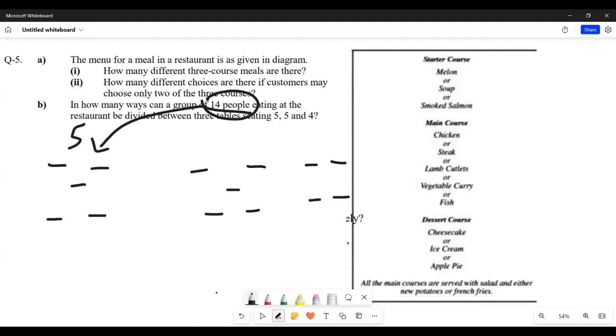5 log select ho rahe hain first 5 chairs pe aane ke liye, phir 5 log select ho rahe hain next 5 chairs pe aane ke liye, aur baki log select ho rahe hain last 4 chairs pe aane ke liye. So this is a question on selection, and that means we'll be using combination. So 14 people are contending for these 5 spots, so 14C5.